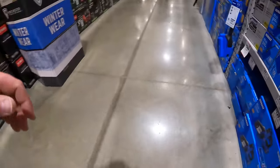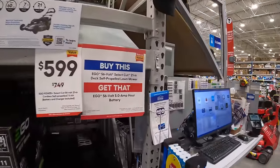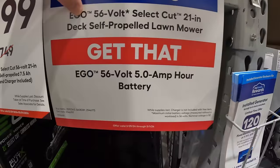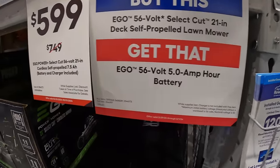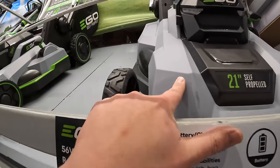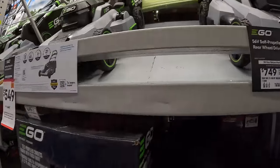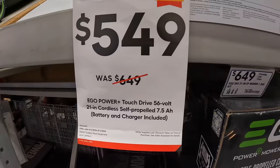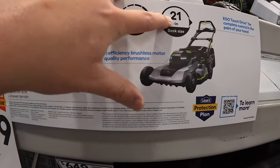Okay, so they do have for Ego, which we saw these earlier. If you buy this 56-volt select-cut 21-inch deck self-propelled lawnmower, you get a free 5-amp-hour battery, which we saw on display earlier. $599, was $749. So, very good. $549, was $649 for this version. 60 minutes of runtime, 6 foot-pounds of torque, 21-inch deck size.